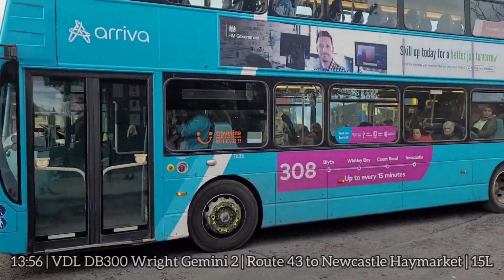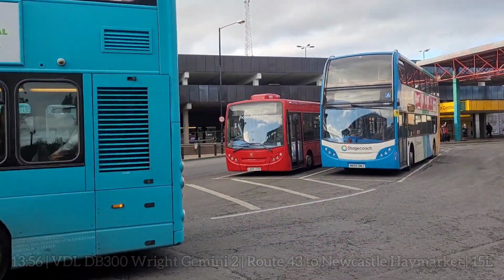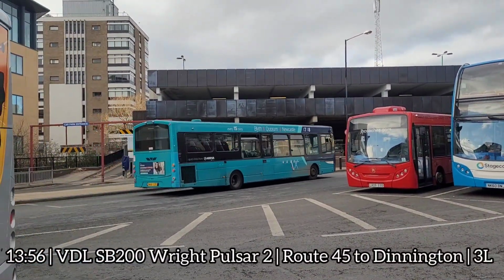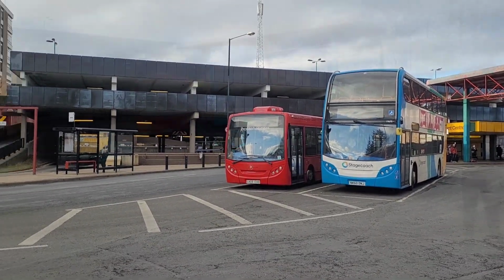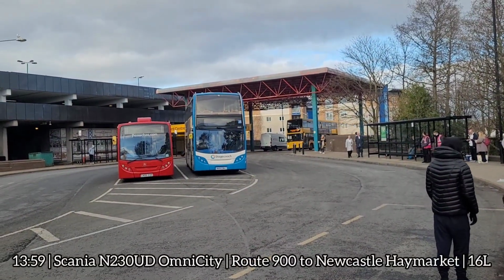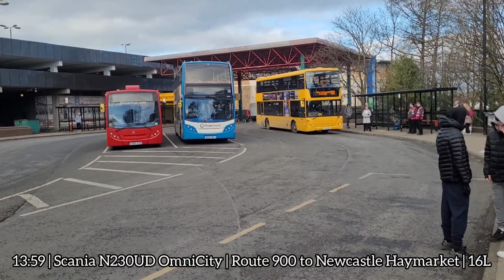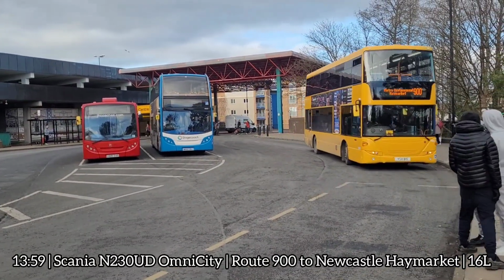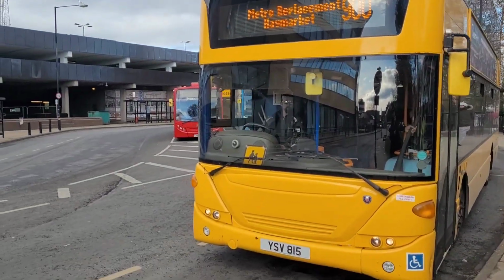635 on a 43 for Newcastle. And there's something with horrendous panels. 1493 on whatever it is on. No idea. Right, after a long time we finally have a 900 coming in. Well, he's late, that's why, you can tell, because there's not been one here in ages.